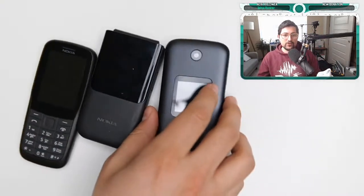So here's two KaiOS devices. By the way, I checked the TCL Flip Pro, and it doesn't have the update that the Nokia 2760 has. So still no automatic group text messages. So I recommend the 2760 if you want group text messages on KaiOS without the need of a workaround.